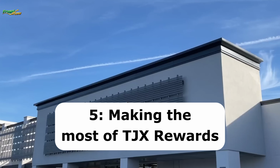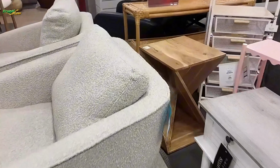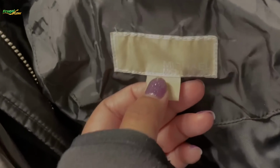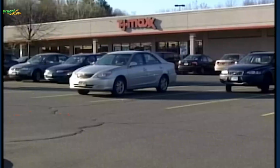5. Making the most of TJX rewards. Many people regularly shop at HomeGoods, Marshalls, or TJ Maxx, but don't realize these brands are part of the same company and share a loyalty program. If you're a frequent shopper at these stores, signing up for a TJX rewards card can bring noticeable benefits.